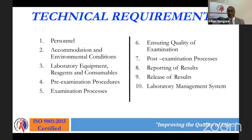And then there is section 5, which is the technical requirement. This is the actual doing of the test. In the actual doing of the test, there are 10 really critical elements that need to be looked at. There is the element of the personnel. Who is doing the testing? What kind of training do they have? What kind of experience do they have? What are their competencies for doing this test?